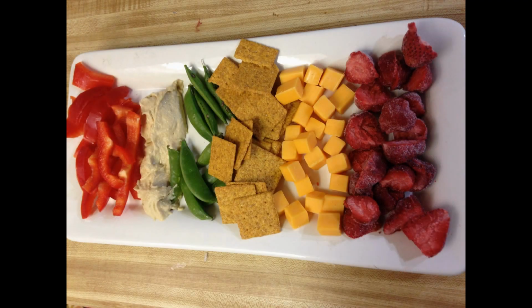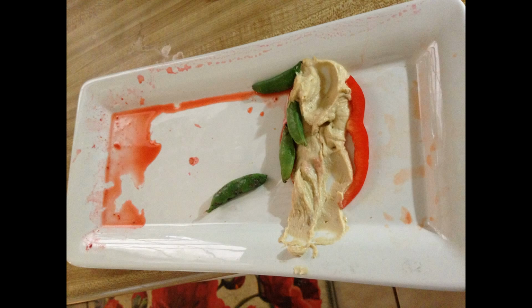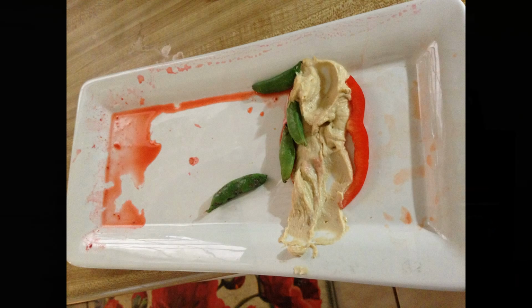A mix and match lunch, which is just a lunch tray, and I usually put some yogurt and toppings and cheese, crackers, popcorn, trail mix, some fruits, veggies, things like that. Or a snack board, which I'll put a picture in right here. Snack boards are their favorite.